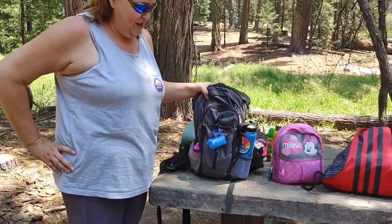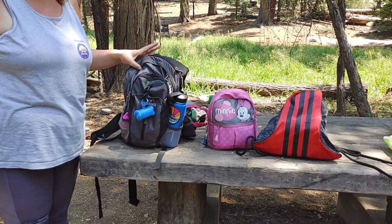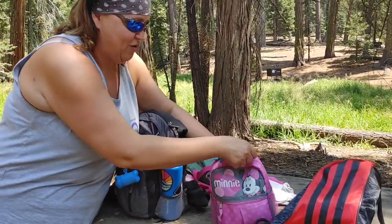Before we actually get onto the trail, there are some basic needs that we have. Backpack for sure. A small day pack is all that we need. We're not doing very much because we've got a toddler and a couple of teens going with us. I have my water. The kids each have their own backpacks. They carry their own water.